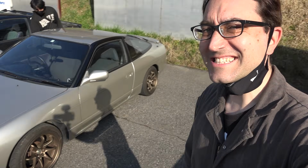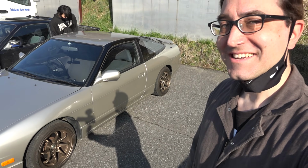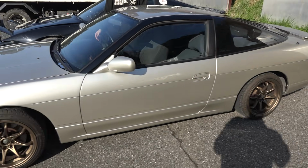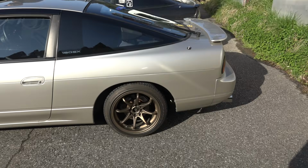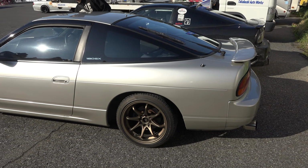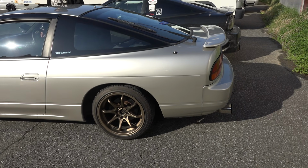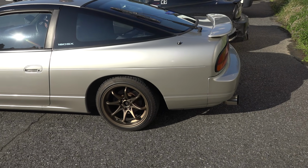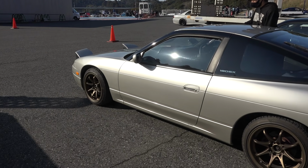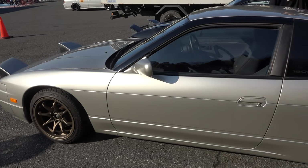I know that seeing cars like this might still be usual overseas where they were imported to, but honestly, seeing these survivor cars is really nice. A Chaser 180 in the very rare champagne color, and apparently he's got a nice sounding exhaust. Yeah, I think the color and the look of this car don't match the exhaust.